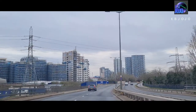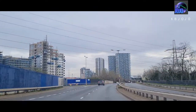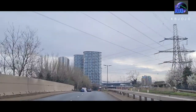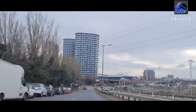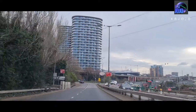In a quarter of a mile at the roundabout, take the second exit onto Silvertown Way, A1020 slip road to City Airport, ExCeL East. And on the left will be Canning Town station. Going ahead, there's construction going on the right-hand side here, which will be the new.